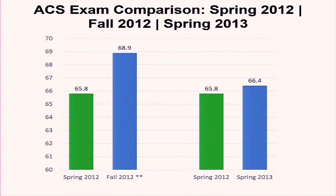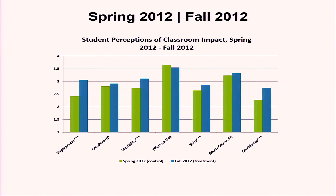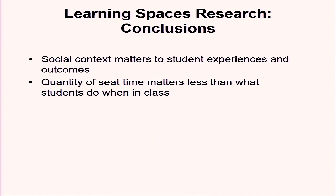And what we found basically was that reducing student-instructor contact time by 66%, moving to an active learning format and an active learning room, improved student learning outcomes by quite a lot for one of the comparisons and by just a little bit in the other. It certainly didn't hurt. And I think the lesson that we learned from this is really that it matters a lot less how much time students spend in their seats, and it matters much more what kind of classroom they're in and what they're doing when they're in their seats.